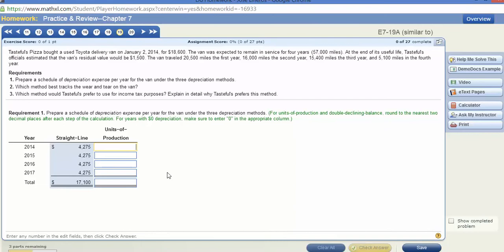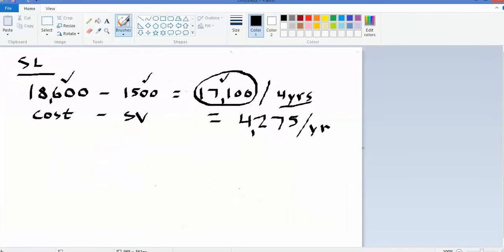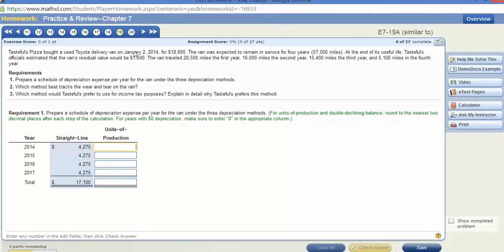Now let's do units of production. I did want to mention something here. This is 42.75 per year, right? So you bought it January 2nd, 2014. You basically are taking a full year for 2014. Unless it tells you to depreciate by number of days, don't get wrapped up around this, it's the 2nd of January.